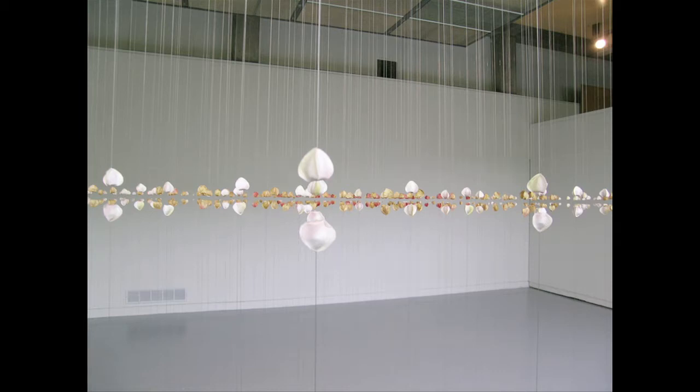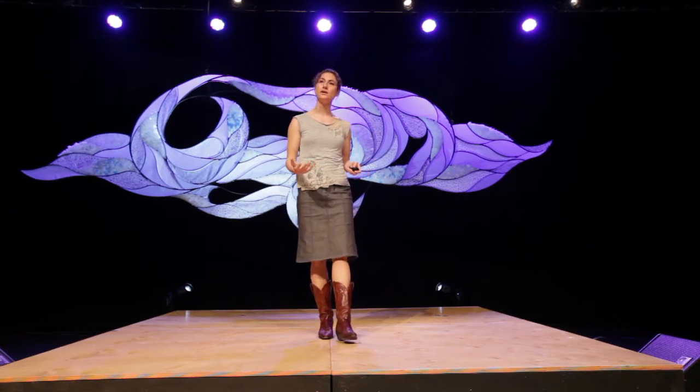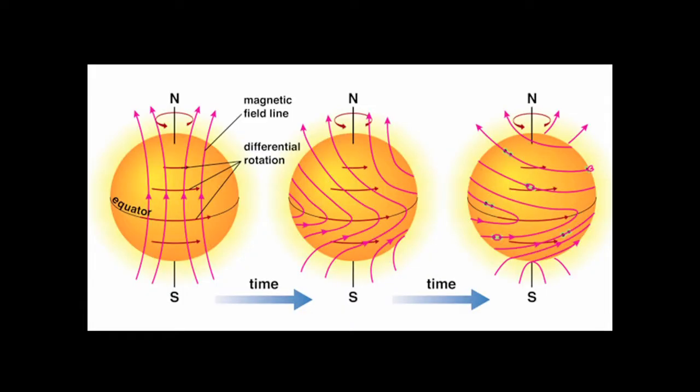For the TEDx background, I wanted to create something that resonated both a sense of astounding natural beauty as well as being relevant to our time. So I was looking at the magnetic fields of the sun. The sun's magnetic fields rotate on an 11-year cycle. Just to explain a little bit about how it works, the equator of the sun rotates much, much faster than the poles of the sun.